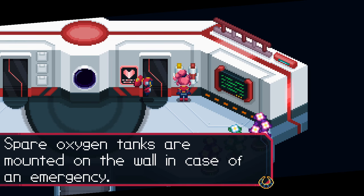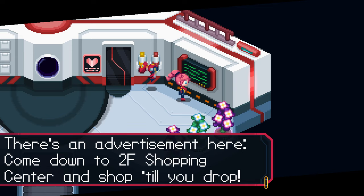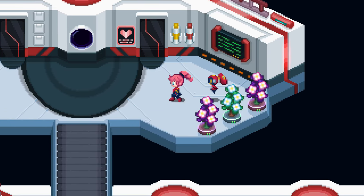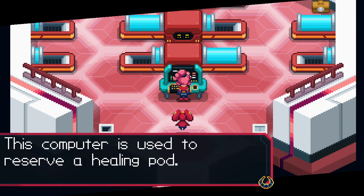Spare oxygen tanks are mounted on the wall in case of an emergency. There's an advertisement here. Come down to the second floor shopping center and shop till you drop. This computer is used to reserve a healing pod.